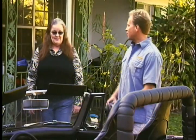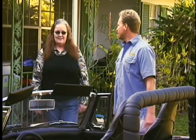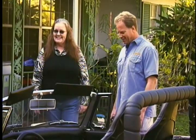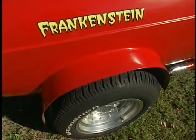Oh, yeah? Fun to take it out and just put your foot into it? Not too much, though. You ever get pulled over and get a ticket? Nope. Never? Never. Well, that means you're not driving it fast enough. Seriously. What about the fender flares back here? Did you fabricate all that up, too? I did. That looks good.